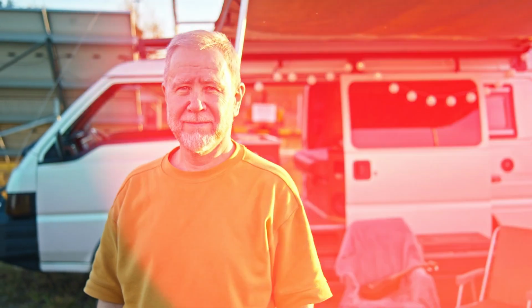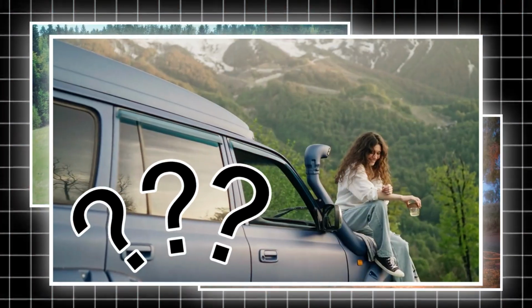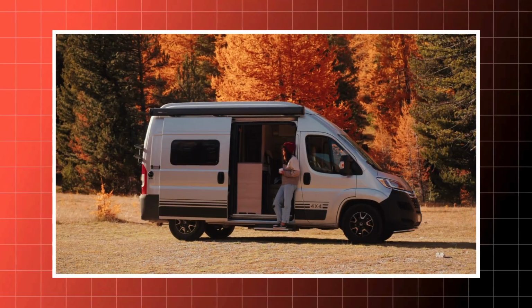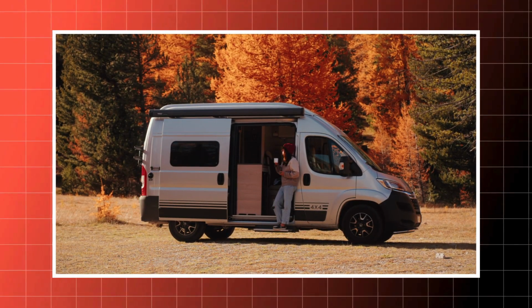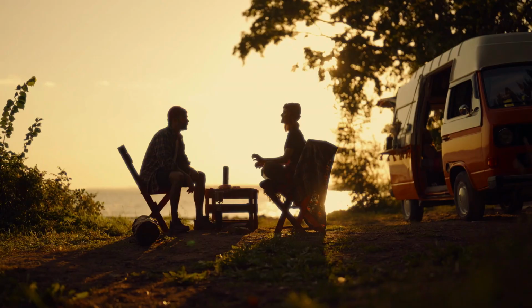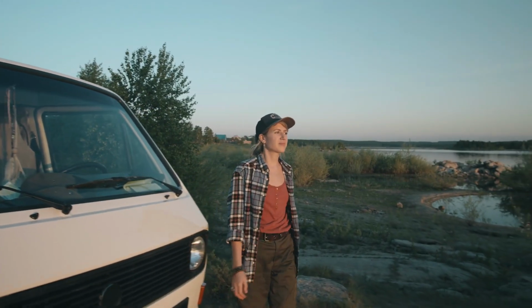You've seen the views, the campfire mornings, the freedom of the open road. But what you haven't seen? The gas bills, surprise repairs, and hidden costs that come with van life. This is the real breakdown of what it actually costs to live on the road, so you can plan smart and travel free. Let's get rolling.